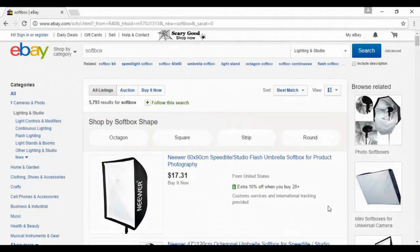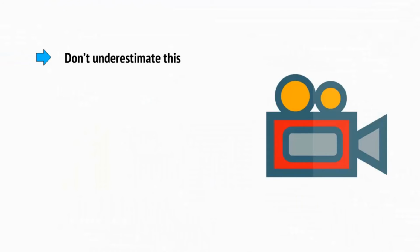And a great choice is to get two soft boxes. Now, these take up a fair bit of space, but it's worth it as it will allow you to design your lighting however you wish and make sure that your subject matter is well lit and that your footage is clear and bright. Now, don't underestimate this.